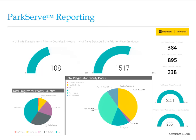Obviously, having a local park data set that's national for the very first time for researchers is going to be huge. It's going to be amazing to have the ability to access that type of data and do health studies, or whatever researchers want to do on parks, because that's just not there right now.